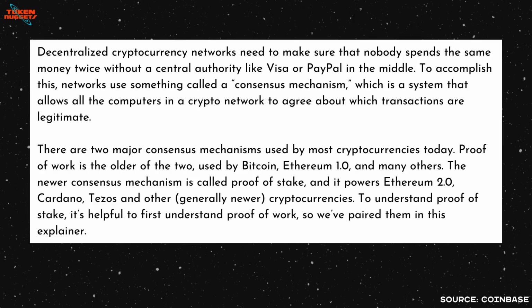Decentralized cryptocurrency networks need to make sure that nobody spends the same money twice without a central authority like Visa or PayPal in the middle. To accomplish this, networks use something called a consensus mechanism, which is a system that allows all the computers in a crypto network to agree about which transactions are legitimate.